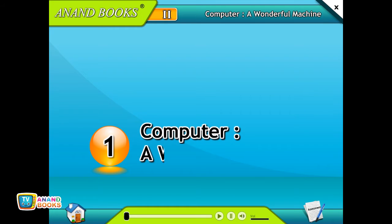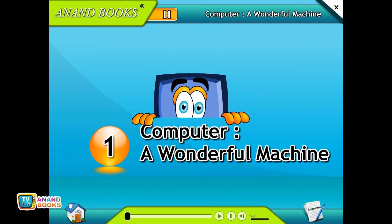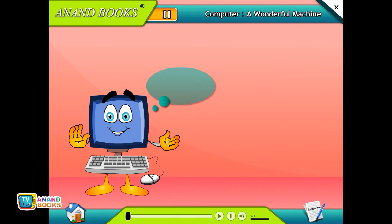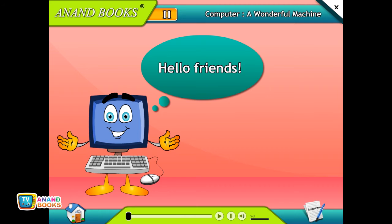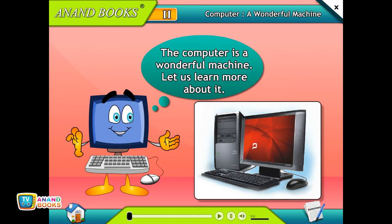Computer, a wonderful machine. Hello friends. You have been introduced to the computer in class 1. The computer is a wonderful machine. Let us learn more about it.